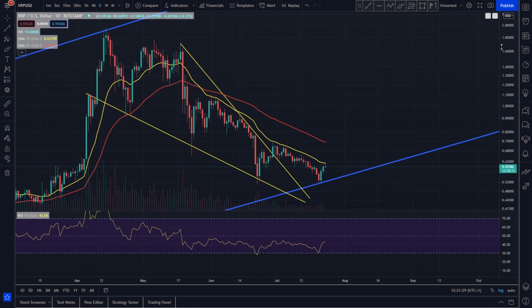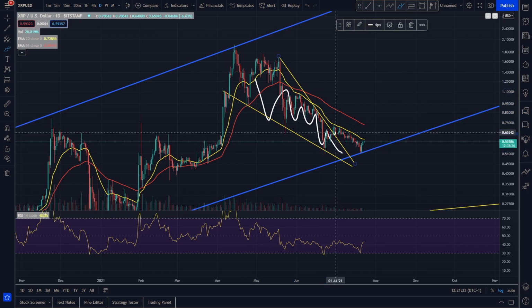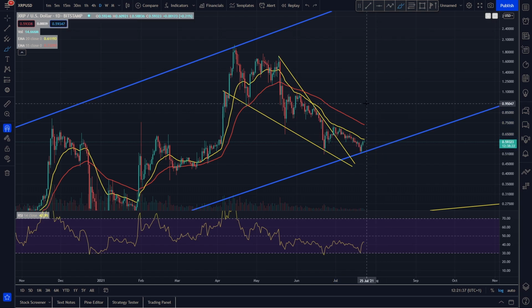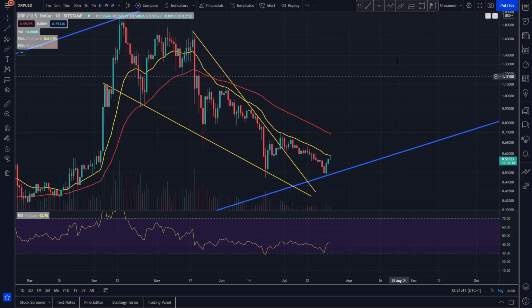And if we just zoom in as well, not only have we broken out of this descending wedge, which you can quite clearly see here, backtested it, and rolled over, but it does look as though we are ready to bounce, double bottom and march onwards and upwards. But we've actually also broken out of another key resistance, which is looking something like this.